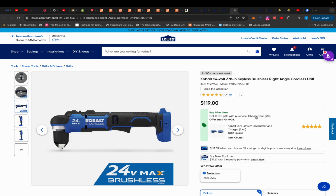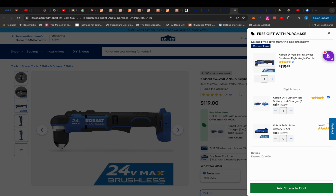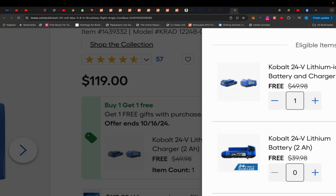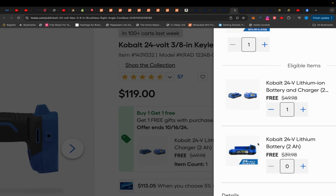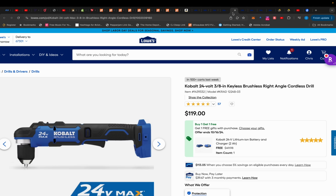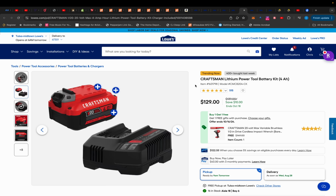This is $119, and you can get a 2 amp hour battery and a charger. Or you could just get the 2 amp hour battery. I was trying to figure out what the difference is here, and I think these are the same batteries. So don't be a crazy person and just get the battery. Make sure you add the battery and the charger for $119. It's a really good deal, considering I paid like $100 just for the tool only.